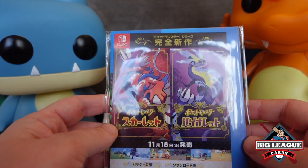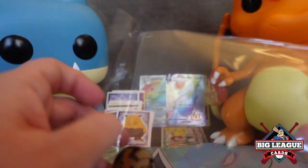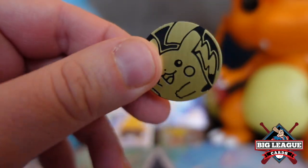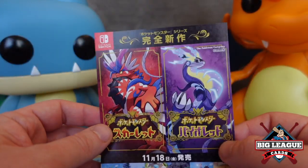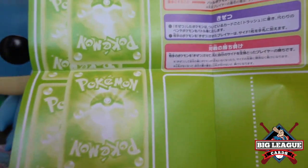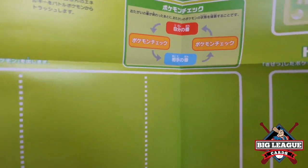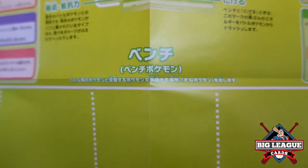Looks like we have a nice promo poster from Scarlet and Violet. I might have to show this one a little bit more, which I might just insert here, see what this looks like real quick. Little Pikachu coin floating in here as well. There that is. So we get a little bit of the Scarlet and Violet Nintendo Switch promo. And this thing is huge. Actually a playmat. And I will go ahead and insert the Japanese playmat. I guess you get one of the starter decks. Either way, I will go ahead and insert a shot of what it looks like fully laid out right here.